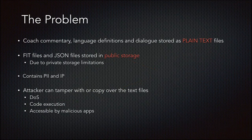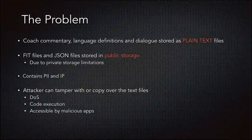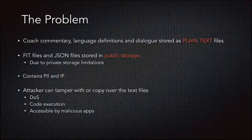Okay, so the problem was the coach commentary, language definitions, and dialogue definitions were all being stored in plain text. And these were being represented as FIT and JSON files. If you're familiar with FIT files, they're actually a format that is used to represent GPS coordinates, latitude and longitude, and also basically your entire route information. So if you get access to a FIT file, you can actually see where the user started their run from and ended their run, and where the user was at a particular time. And also, if you are used to biking from your home to work every day, you can actually notice the pattern of the user if you get access to the FIT file.